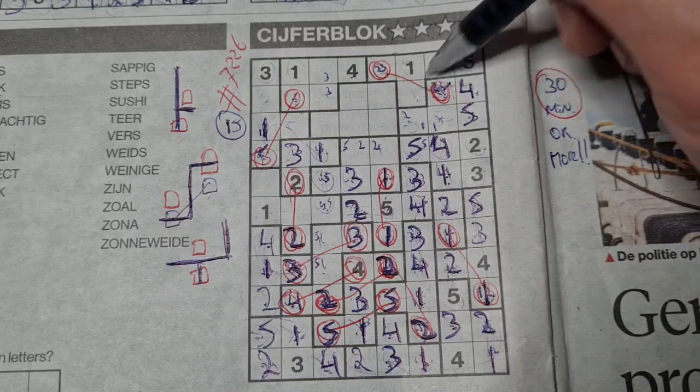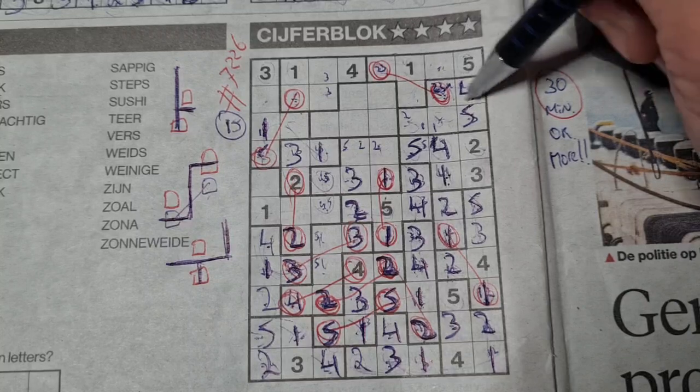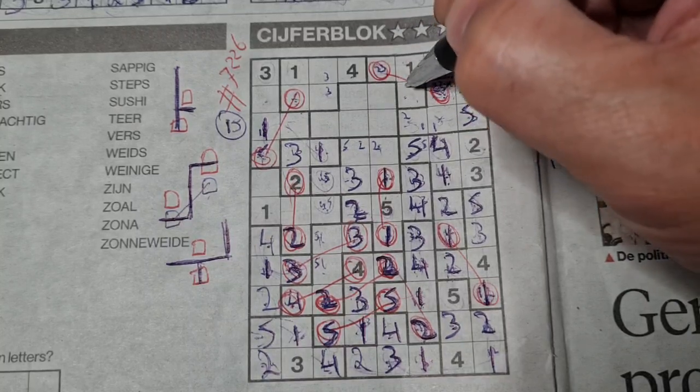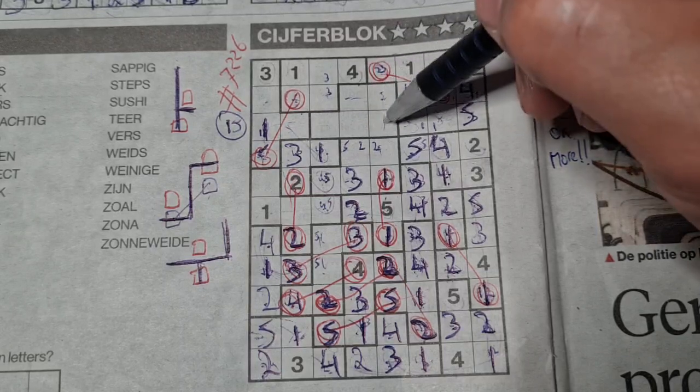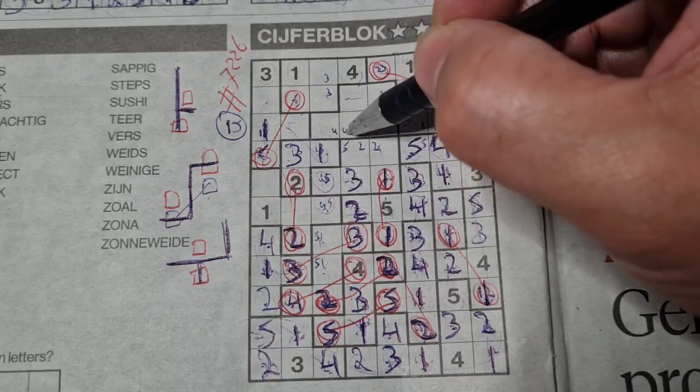So here we need a 4 in this area. Here can be a 4. We have a 4 here. Only place left for 4 should be here. These two boxes can be a 4. Those two boxes can be a 4. So the 4 could be here, could be there.